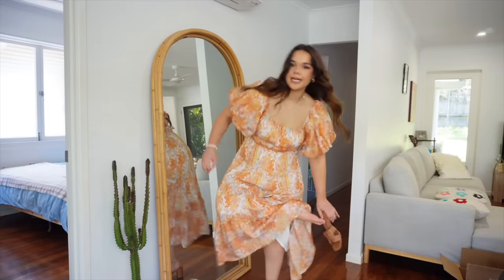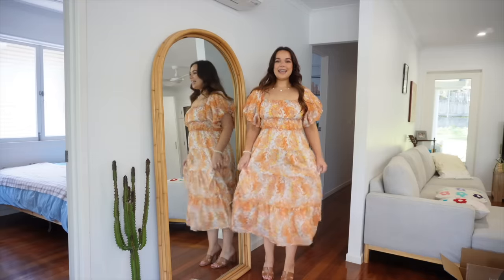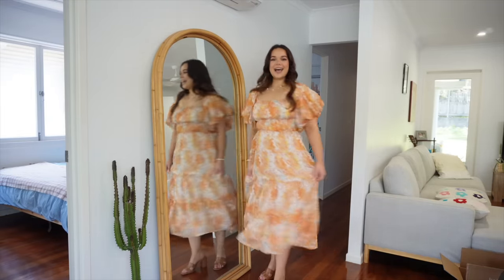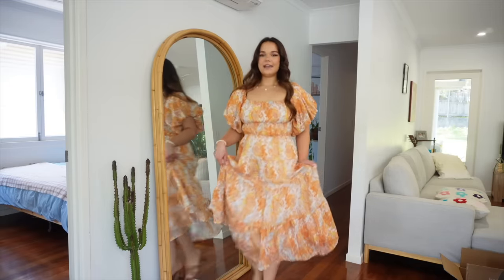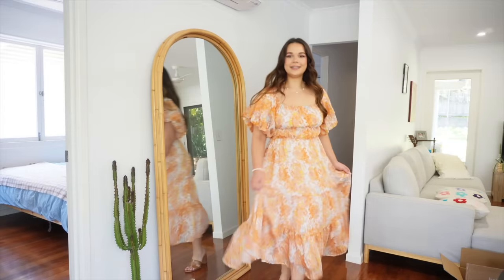And comfy is what I need because I feel like there's going to be a lot of grass we're going to be walking on. And here is the final wedding look. I'm ready to go. I love these heels. And they're so easy to walk in. I would walk 500 miles.